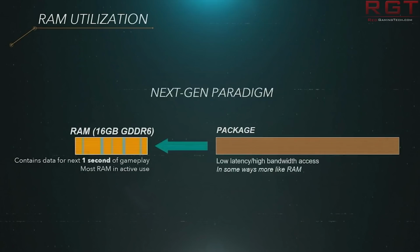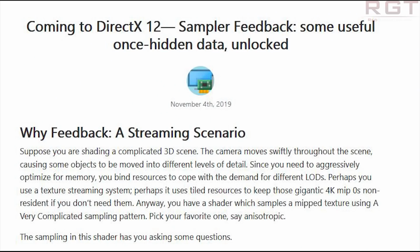Cerny mentions that he suspects there's about 2 seconds of gameplay in the PS5's RAM. And while, yes, the Series X and PS5 are created a bit differently, honestly, the Xbox will have a similar approach. Vast amounts of texture data, geometry, audio assets and so on are pulled into RAM as needed. And long story short, we have technology like Microsoft's sampler feedback, which allows only select parts of textures to be pulled into RAM, granular detail then, allowing for massive amounts of memory to be saved.